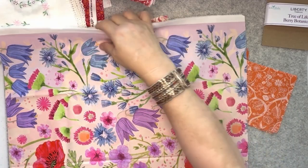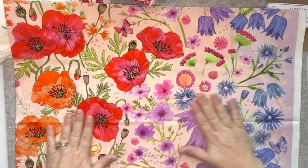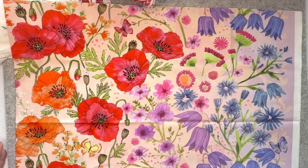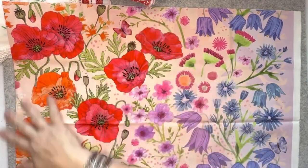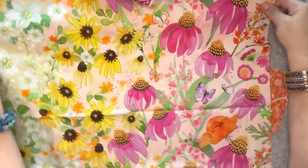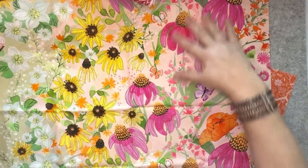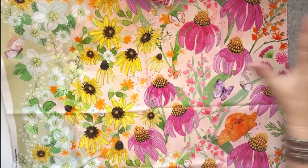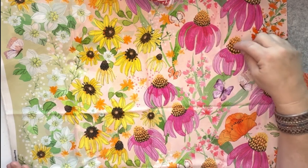Is it not spectacular? I have become one of those people who is in love with fabric. I did not see this coming, but it goes from the blues, purples, reds, orange, and then wait for it. On the other side, I mean, it's too wide or I would show it to you all the way across. The purples, the oranges, into the yellows and the greens. Is this not magnificent? Yes, these are crying out to be stitched.